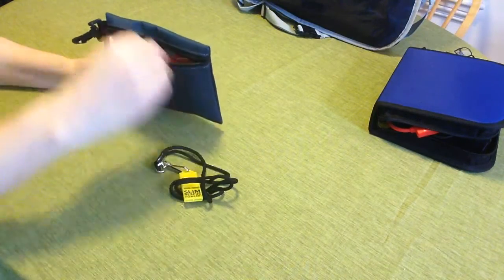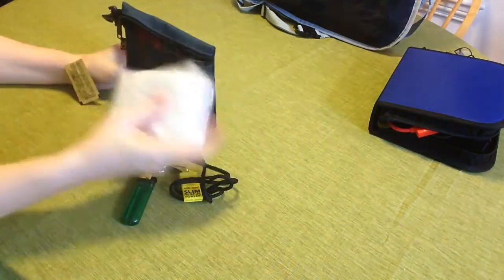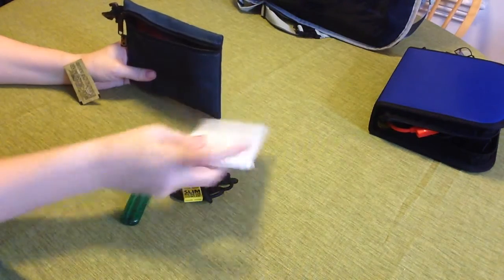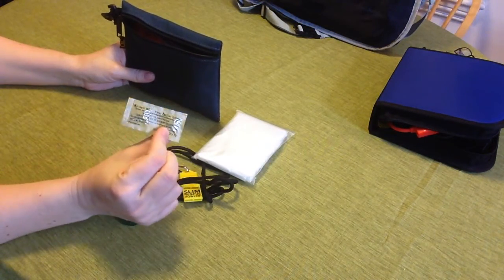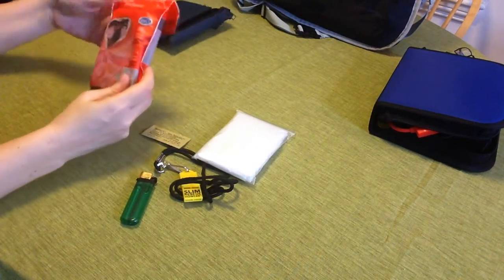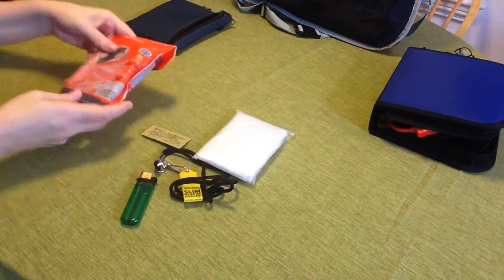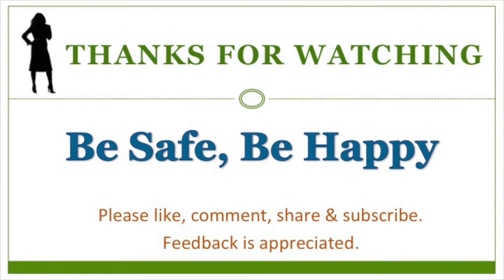I have a whistle, a lighter, an emergency poncho, some water purification tablets, and a survival blanket, a heat sheet survival blanket. As I said, this is a first draft of a kit like this, and I just collected some general types of things that I thought would be useful.